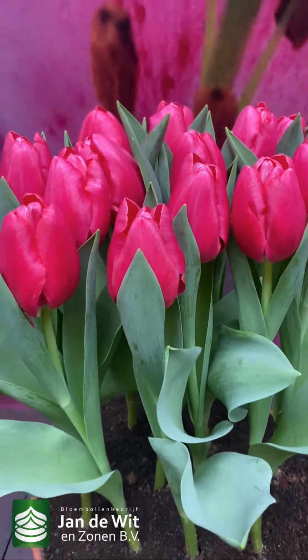Curry is from 48 hectare to 53 hectare. Exactly. So 10% plus.